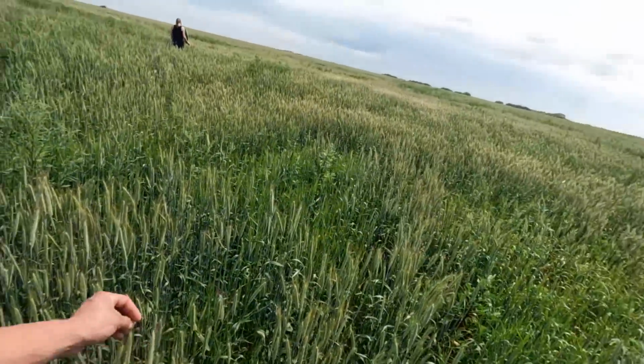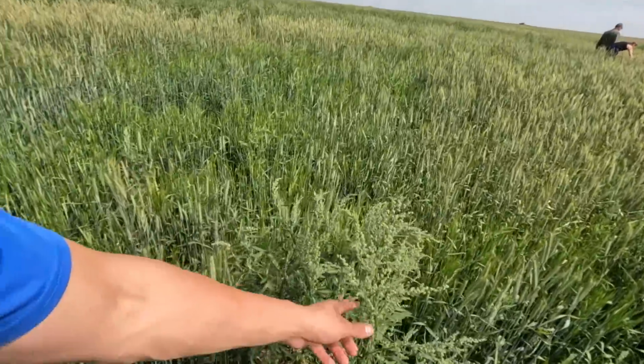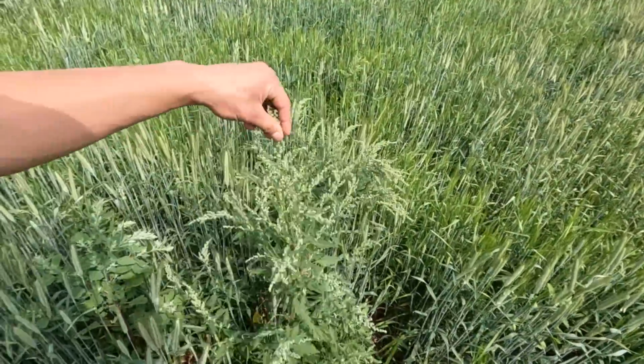Some of this field actually looks really good. We didn't spray this field for weeds. We figured, you know what, we're just gonna end up chopping it. So all the forage we can get in here, the better.